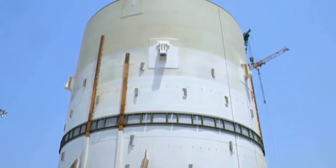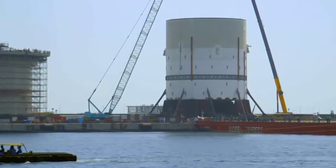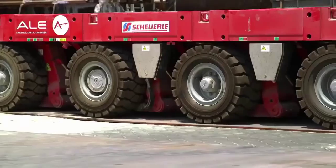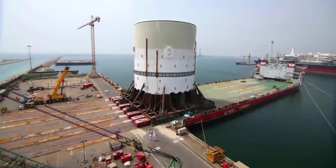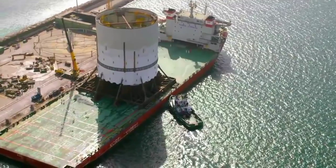In Dubai, part of the 30-story turret, which allows Prelude to weather vane, is ready to set sail for South Korea. Every day when I wake up and I see components this size, you know, I'm struck with awe.